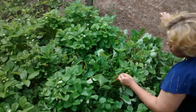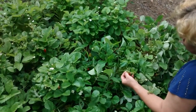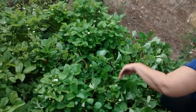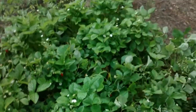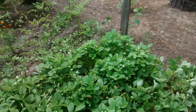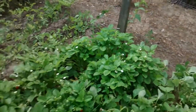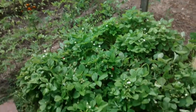And you know what's really odd is these are first year berries. We put these plants in the ground this year, and they just must absolutely love it here. They don't get really big. That's about the biggest I've seen right there. But they're incredibly sweet and incredibly delicious. There's a bee pollinating the flowers. We don't keep bees or anything, but we have tons of them in our garden, which is awesome.